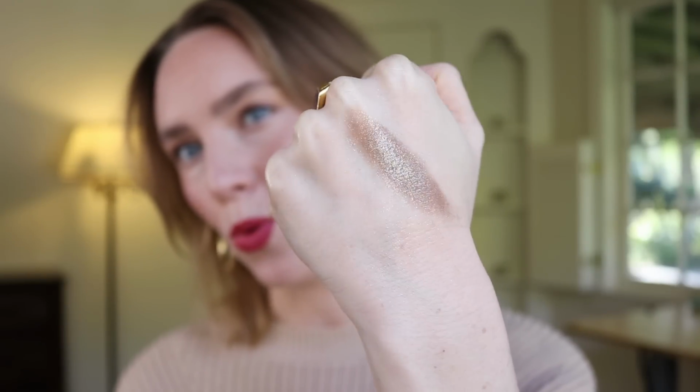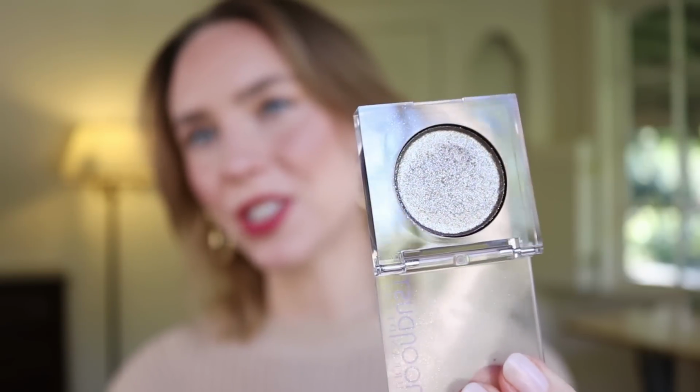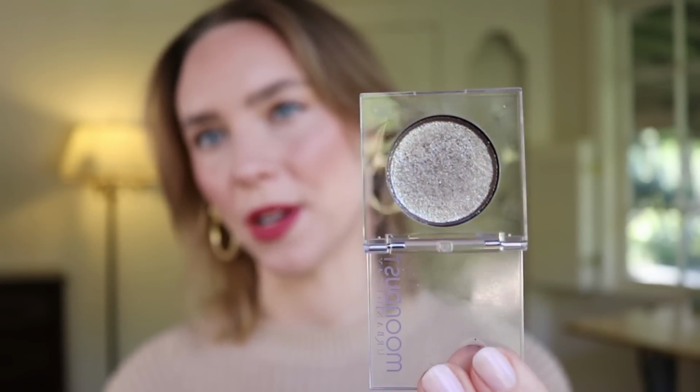So that's 2 layers of Lithium. Really, really cool, beautiful shade. And that's what the pan looks like. I don't know if you can see, but there's a little bit of a green quality to it I wasn't expecting. Or maybe it wasn't green, maybe there was just something about it that I felt was kind of unflattering on me.